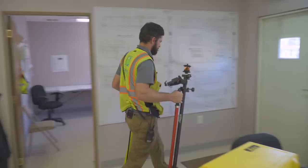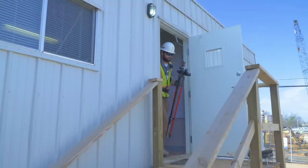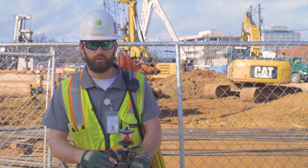So my title is project engineer. Basically, that's a little bit of everything, kind of like an assistant superintendent at times. At times I'm unloading trucks. Today, I'll be doing a little bit of layout with my robotic total station.